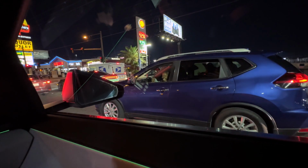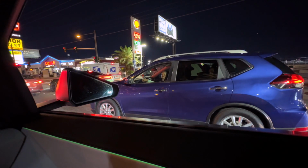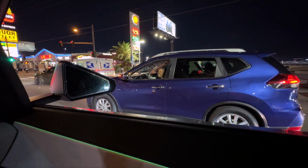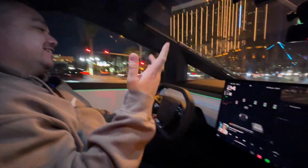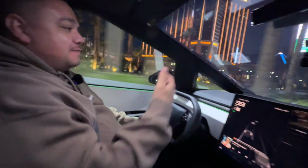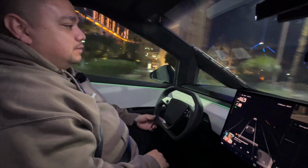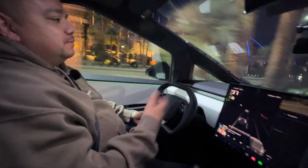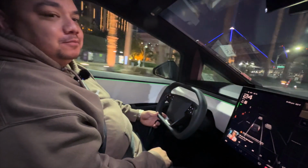Let's see if we can catch people's reactions. People are just like, what is this thing? Oh yeah, look at it. Wow, look at that. People are like, what? So there it is. Firsthand, I came all the way at the beginning of this trip, so let's see what happens. People are not used to something that looks so different. The reactions are quite entertaining.